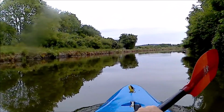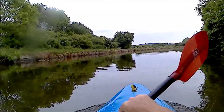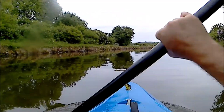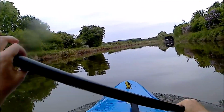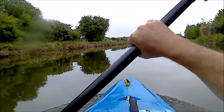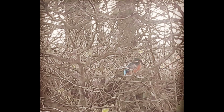The banks on this section vary from stone blocks along the towpath edge to areas of marsh where the water spills out onto low-level ground, as well as large reed beds and areas of overgrown vegetation, providing ideal habitats for dragonflies, butterflies, amphibians such as frogs, water voles, and an abundance of bird life. Just in my paddles in the past year, I have encountered heron, mallards, Canada geese, swans, and even kingfishers.